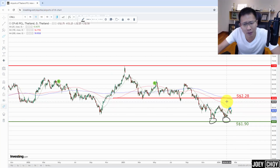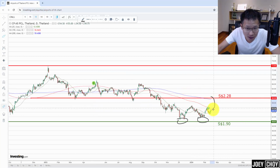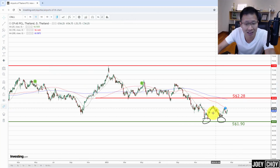However, it seems like it is a little bit of a downtrend right now in the longer term, whereby the longer term moving averages, look at this red and blue line, they are both pointing down. So a bit of a longer term downtrend, as I say, right? And we might just be seeing some sideways consolidation in the short term above the 50 Thai baht.